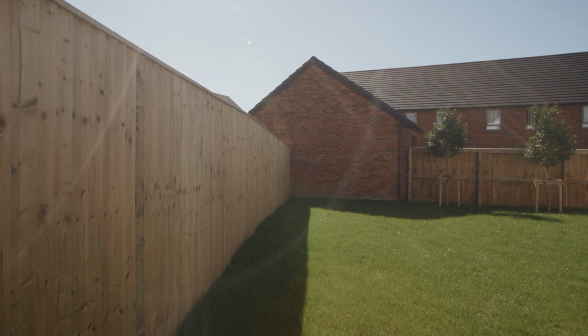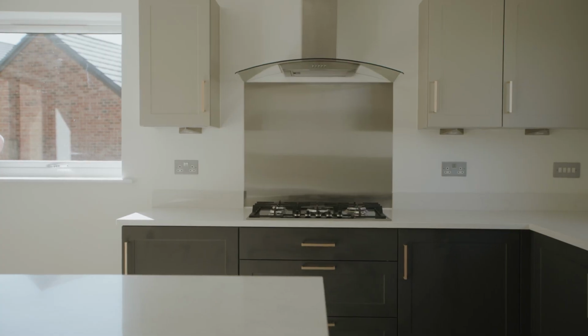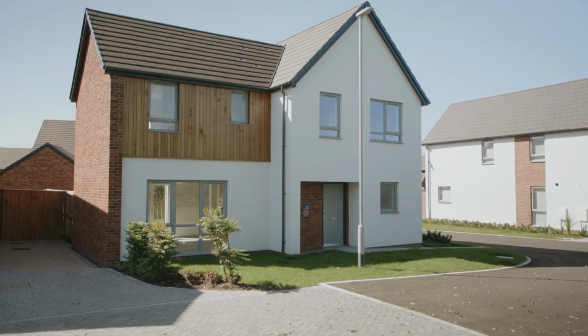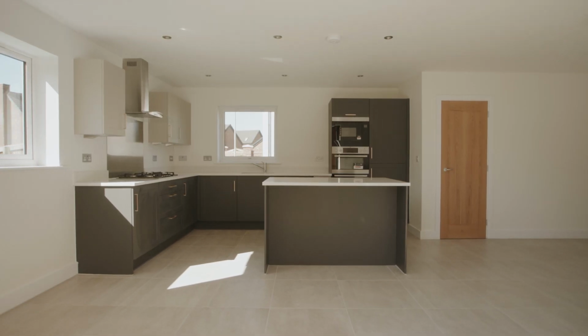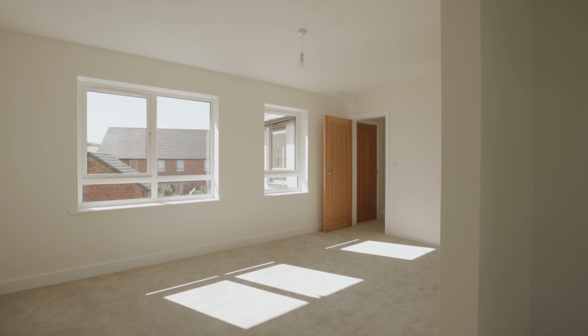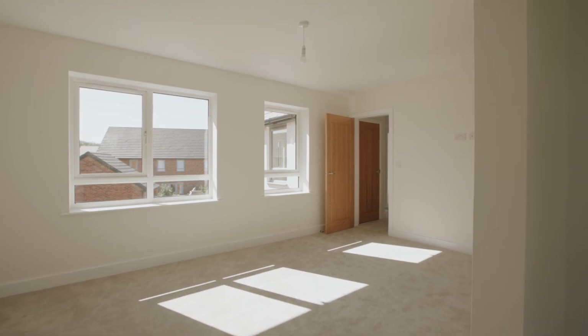If you're looking for an executive home in a perfect location to match, then the Farmhouse 4 definitely deserves your consideration. A real testimony to the attention to detail and the love and the care that Kingswood Homes put into their developments. Now, thank you for taking the time to tour the Farmhouse 4 with me today. I really do hope that you enjoyed the tour as much as I did.